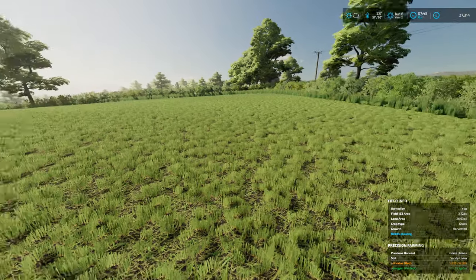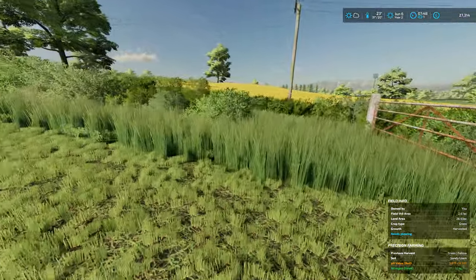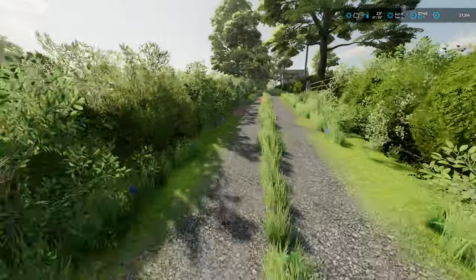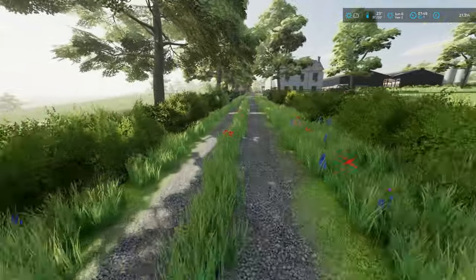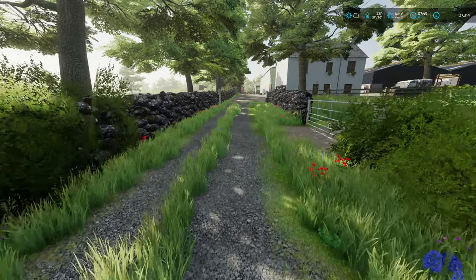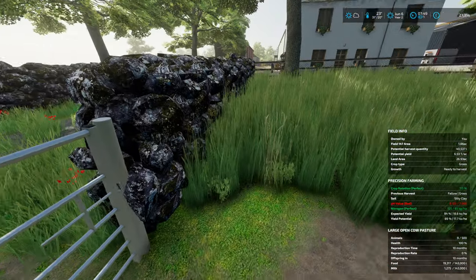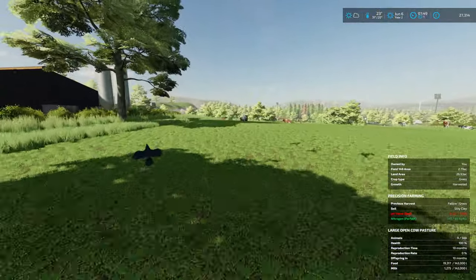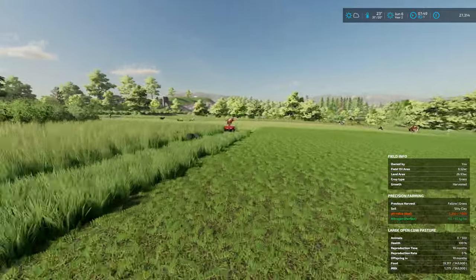So as you can see, I baled up all these fields as you saw in the last episode, and then in between the episodes I came along and gathered all the bales up, and they are now all in the shed. So just jump this gate. Yeah, they are now all in the shed, so we'll go and have a look at those and I can show you where they're all stacked. But they're all looking good.